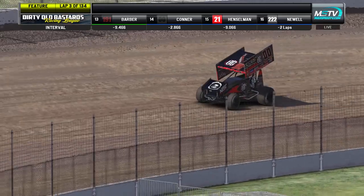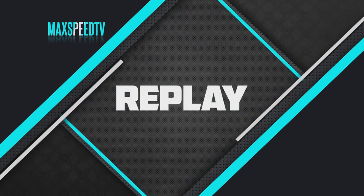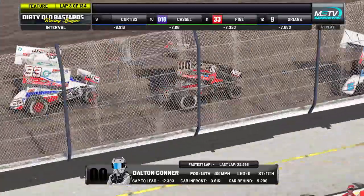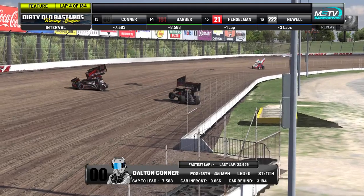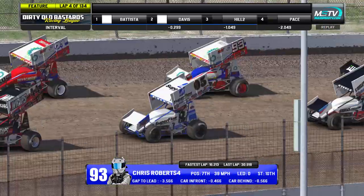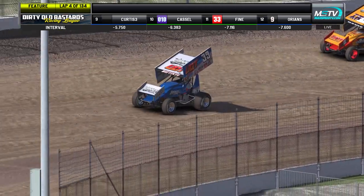Several cars going around, the 001 one of them. Dalton Connor. You see just a big old knot of cars, everyone looking for some room to run. Dalton Connor in the 00. 3 wide coming off of turn 2. Things got very tight. Making contact there. It looked like Tyler Henselman also going around here. Henselman is on pit road for right now. So hopefully he will be able to make it back out there.